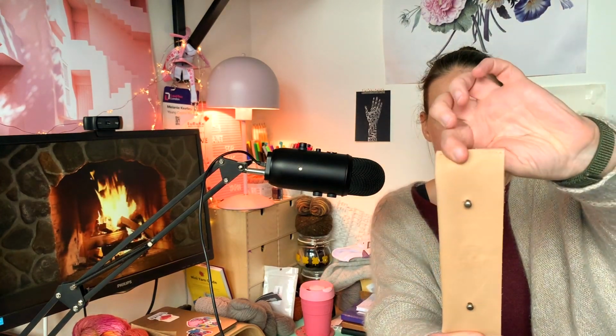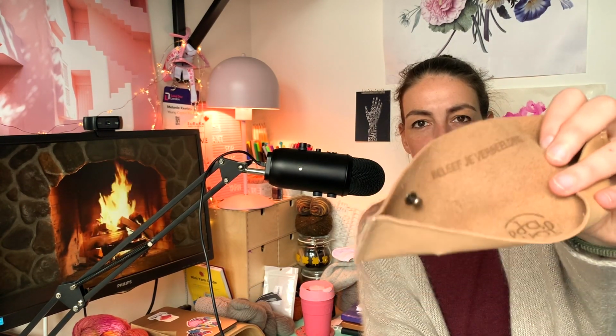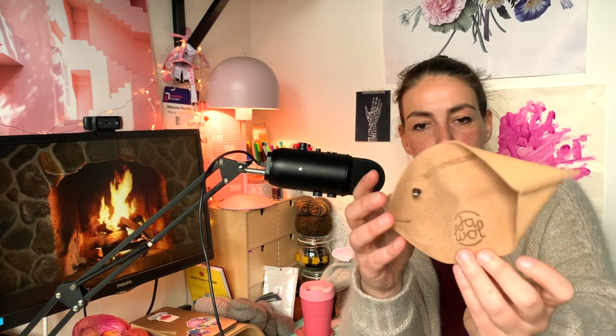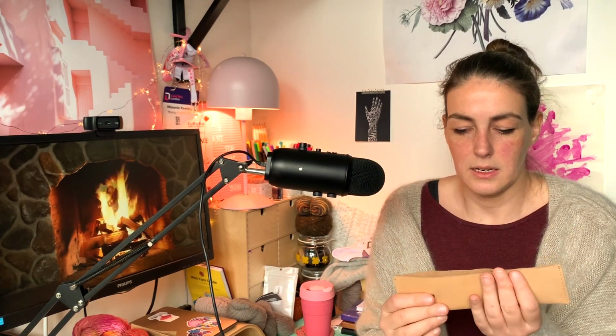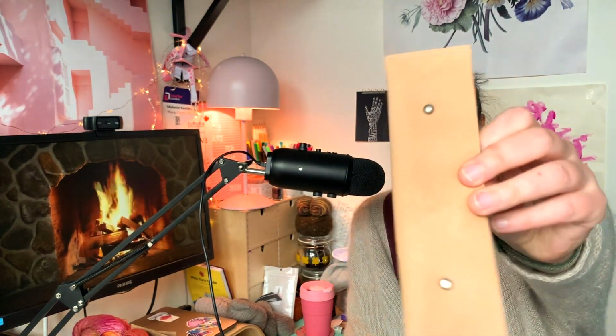And then I also got this leather DPN holder from Jawohl, which is a yarn store in Rotterdam, and it was made by a company called Beleefje Verbeelding. So what would that translate to? Sort of shape your imagination. And it has the Jawohl stamp in here as well. This company uses leather offcuts that are from, I believe, and I might be remembering this wrong, furniture suppliers. They make chairs and couches, and then they have offcuts, and this lady makes these leather goods for knitting supplies and cases and that kind of thing. So yeah, super happy with this.